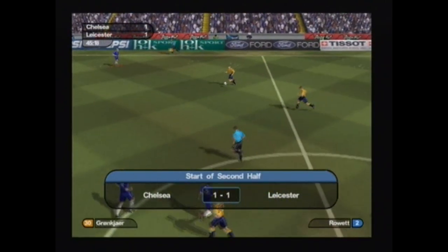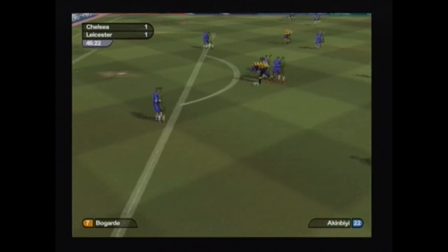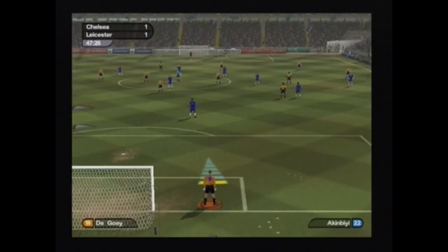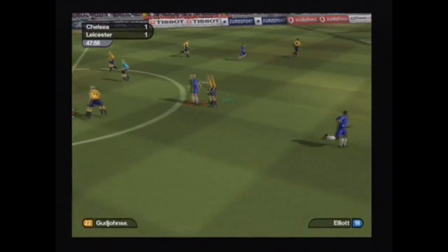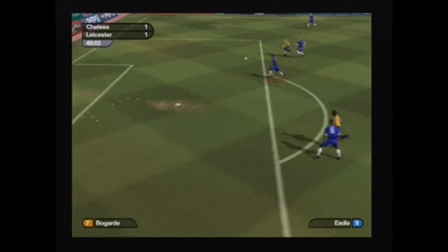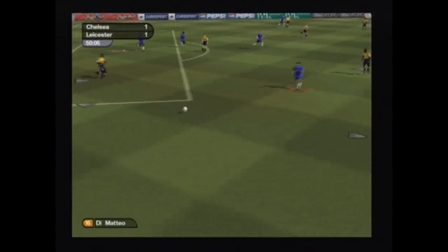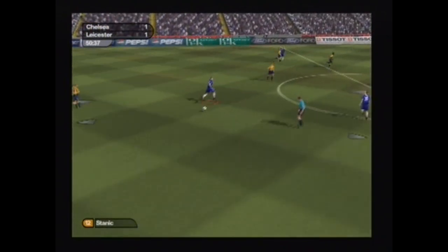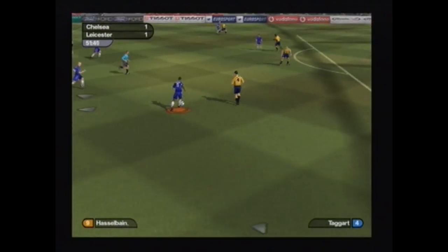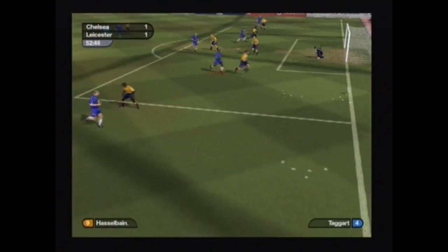The second half is underway. Hits it square. Good tackle. Hits it! Puts it wide of the post. And that's gone out for a goal kick. Hits the ball high and long. Fails to find his target. Shoots! Fabulous save by the goalkeeper. Di Matteo. Knocks it inside. Hasselbank. Plays the short ball. Zola. Great save by the keeper.